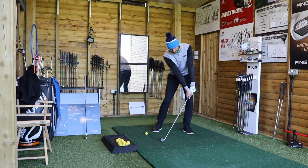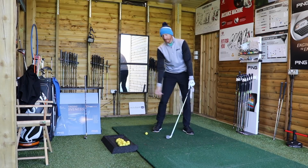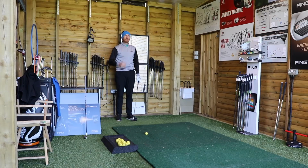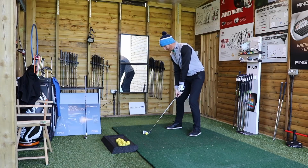Now that looks a little bit of a crazy position because we're out of angles here. Going back to my flying left wedge position, we're not going to get that. Previous video, I'll put that up in the top left hand corner. But we've created forward shaft lean and we've decreased the loft. Strike's got a little bit better. Another thing we've done, just hit one, dang, hit one properly.